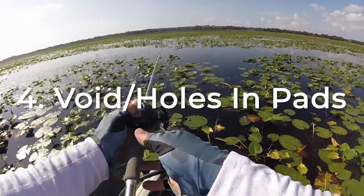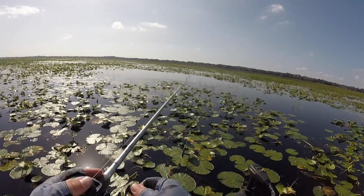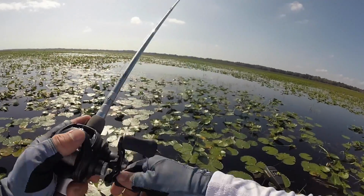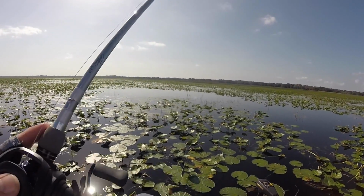Now, speaking of fishing these massive fields of lily pads, one of the biggest things that I actually look for is a void of lily pads, also known as a hole. In this video, I was actually fishing a giant, I mean absolutely massive flat of lily pads. But amongst all these lily pads, there were little open spots, little holes, little voids among the lily pads that held a lot of bass. This is basically like a dinner plate. This is a place where bass can come to feed.